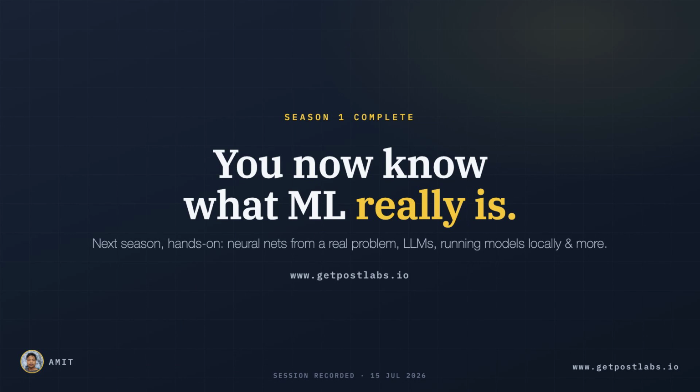Next season, we go hands-on. Neural nets from a real business problem, how LLMs work, running models on your own laptop, and more. See you there.